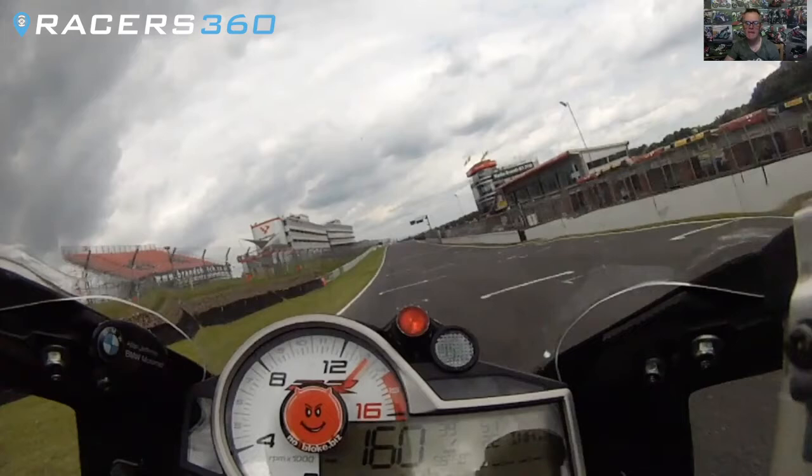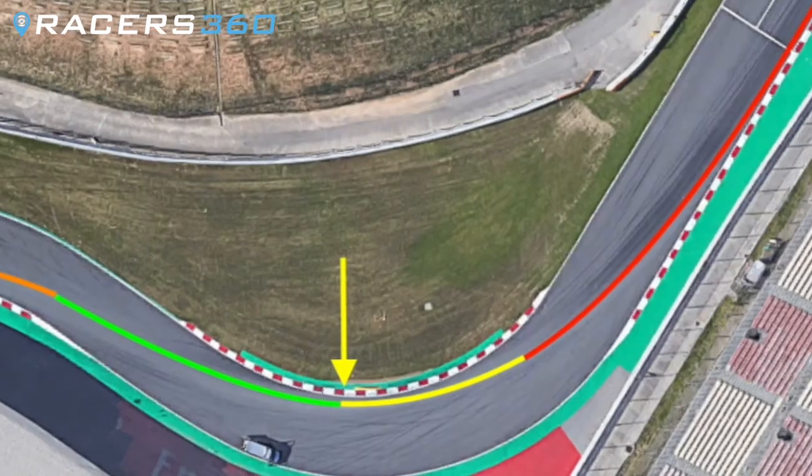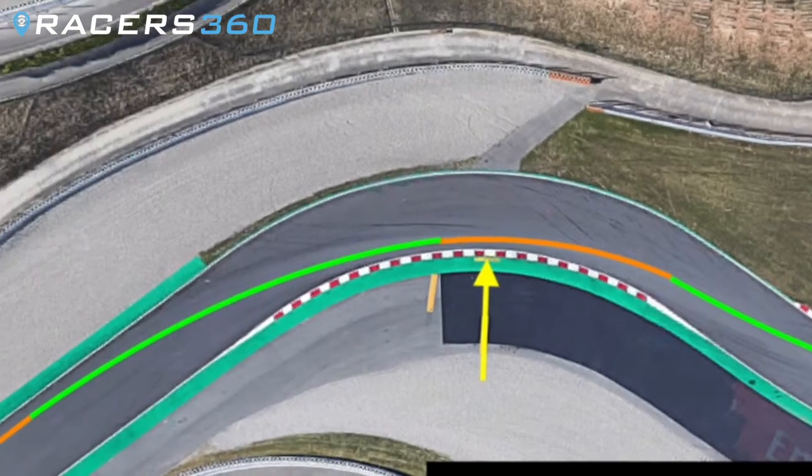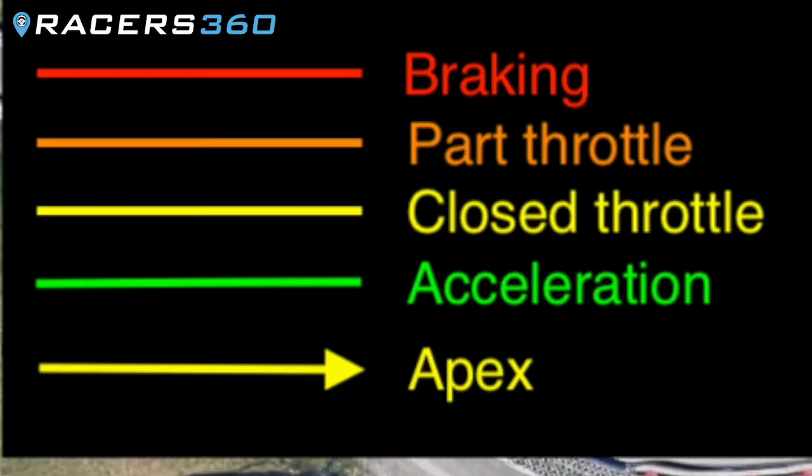To help with the guide, I'm going to drop in aerial shots, circuit maps, etc., showing the line, approach line, apexes, and so on. And the line itself is going to be in different colours to show what I'm actually doing on the line at that point in time. Red will indicate braking area. Yellow will be just a closed throttle. Orange will be where I either pick the throttle up or part throttle, and green is where I'm genuinely accelerating and onto the straights, etc.